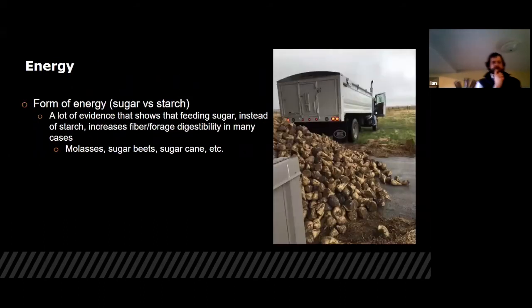We'll move on to energy. There's three things about energy that can have implications in forage or fiber digestibility. And that is the form of the energy, the source of the energy, and how that energy source has been processed. Here we'll start with the form of the energy. Here we're going to focus on sugar and starch. I guess you could argue that protein and fats are other sources of energy.